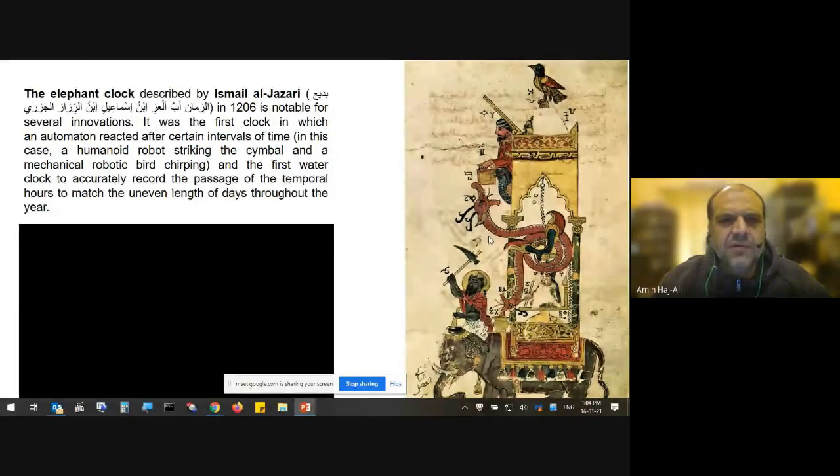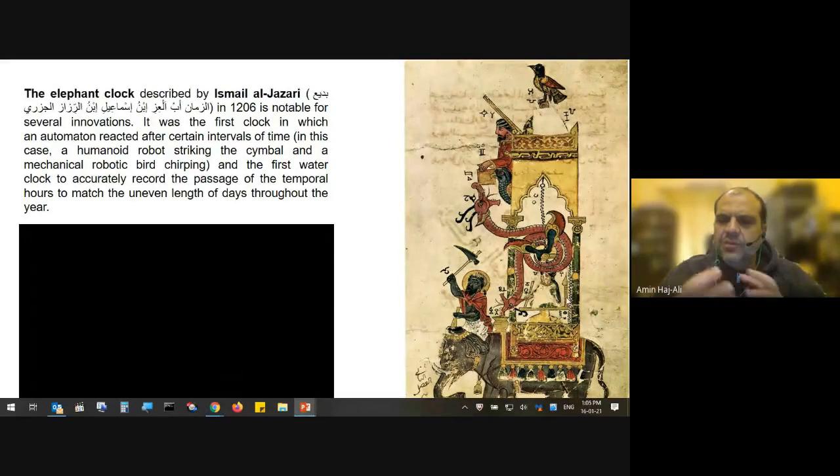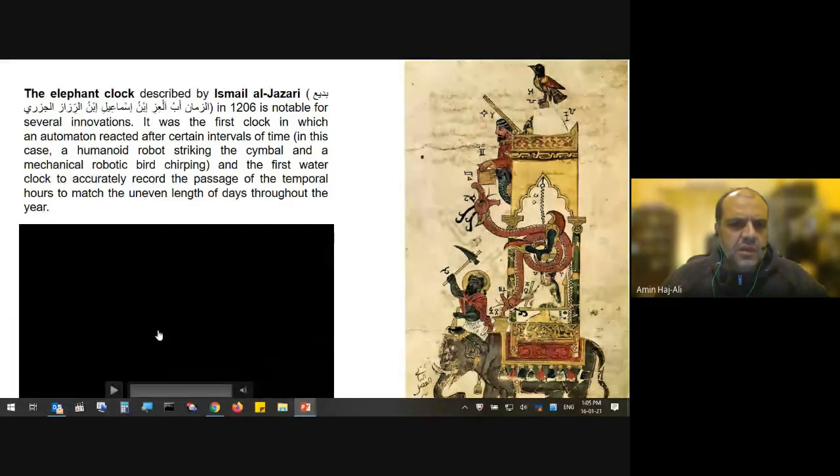Of course I skipped a couple of centuries. The Chinese had nice devices, mainly games that move on gears and so on. So they had a couple of instruments too. This one is Arabic, Islamic, from our culture: Ismail al-Jazari's clock. It has a small bird that moves, and there are these humanoids that also interact with the movement to give timing.